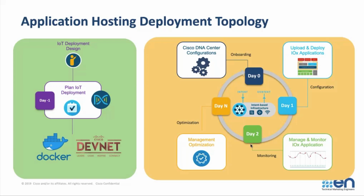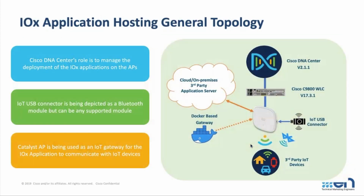Day 2 is really about monitoring the IOx application. So you will configure third-party applications, third-party management systems, to begin managing and monitoring these applications deployed on the APs. And really a real-life use case here is ESL, and that's electronic shelf labeling. And at a high level, the ESL application essentially leverages the USB port on the access point to communicate with electronic shelf labels through a USB Bluetooth dongle.